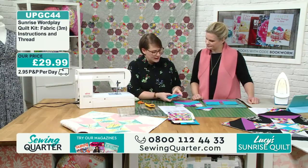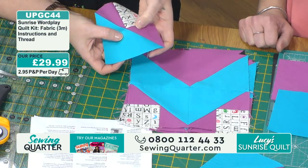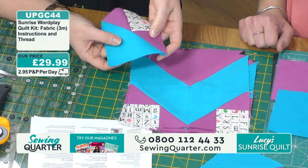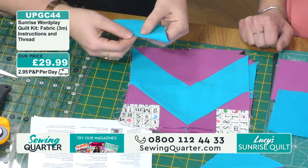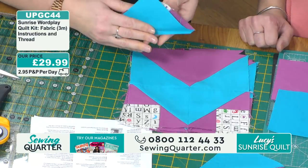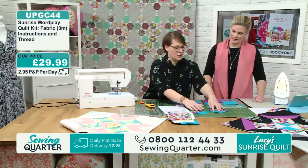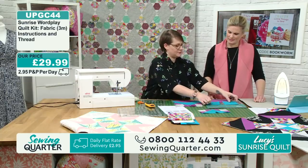So I've just cut those off. I have gone a little bit cautious there, so it doesn't quite meet. It looks like it meets on telly, so it's fine. But if I've gone too far away, I can just go back over. It's by a gnat's whisker. So then that makes up that section, okay?